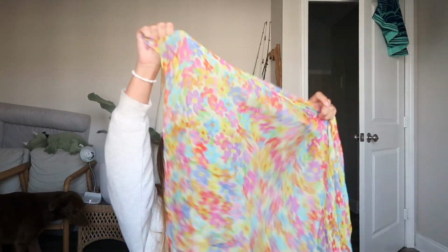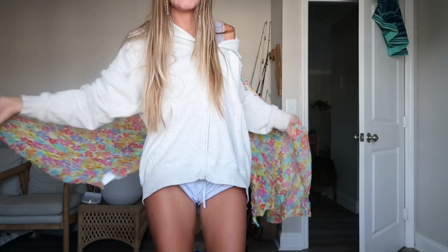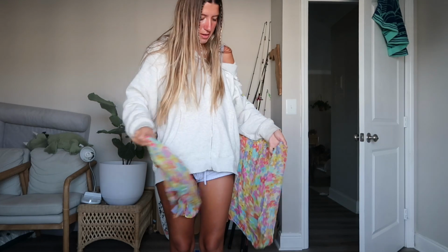I've never worn this, so I probably shouldn't pack it because it means that I probably will never wear it. But it's so cute. It's like a little tie cover-up. I feel like it'd be perfect for Hawaii. I'll put it over there.